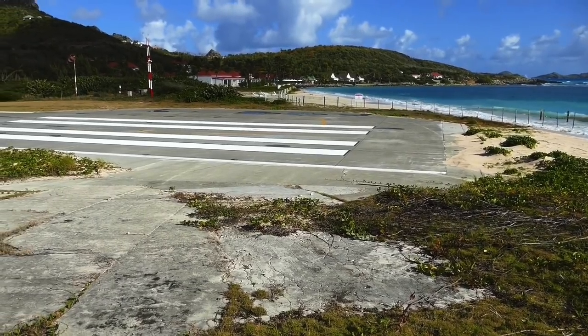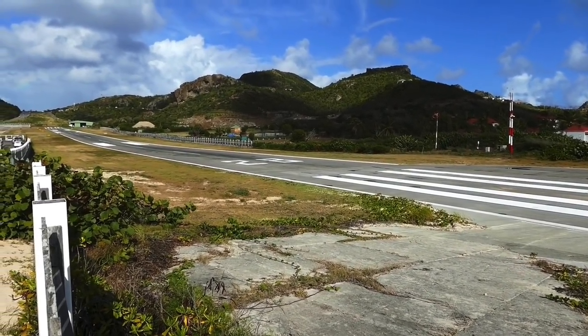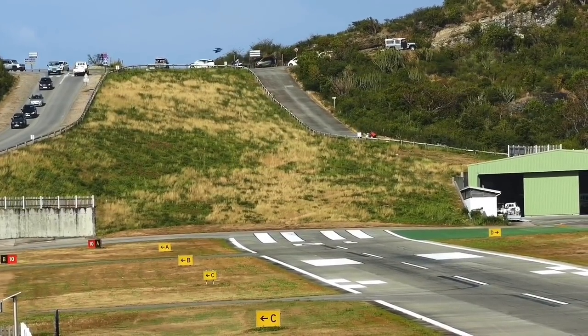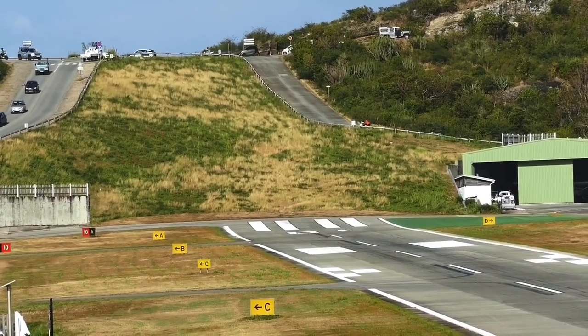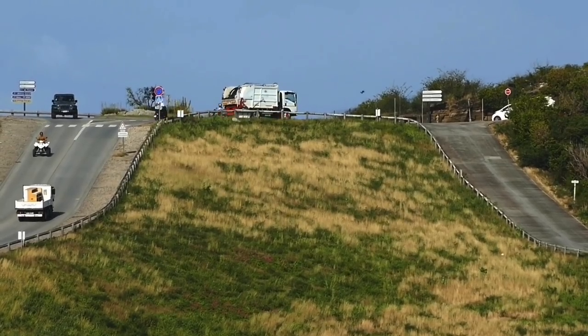Welcome to St. Barts. This is St. Barts, one of the world's most unique and challenging airports. Located on a former meadow by a beach in the town of Saint-Jean, the runway is about 2,100 feet long and on a distinct slope. At one end, there's a steep hill which makes approaching the airport difficult.